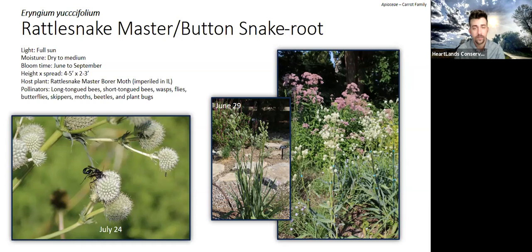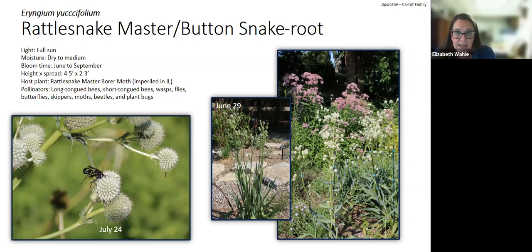This next plant, Landon, always surprises me because this is actually in the carrot family. If you look at the stem structure, it does remind me of a carrot, but the flower doesn't at all. It kind of almost goes back to buttonweed, those little round balls. But this is the rattlesnake master. This is another one that does not appreciate sitting in overly moist soil. So again, well-drained soil, dry to medium. And this is a host plant for a specialist moth, the rattlesnake master borer moth.